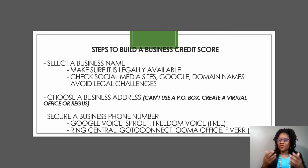And some of you may already have covered these things, but just in case, because I can't make assumptions. These are some steps. Select your business name. Make sure that it's legally available. I have a buddy right now, and she's in a situation where she has chosen a business name, and guess what? Another organization has the same name. She may or may not have done her due diligence, but there's an issue called trademarking. I'm not going to delve into that, but I will say this. Do your due diligence and make sure that the name is legally available, because if not, it can cost you a ton of money on the back end, okay? Again, you want to avoid legal challenges.